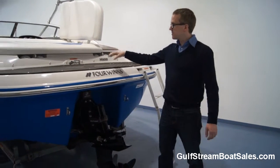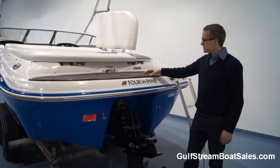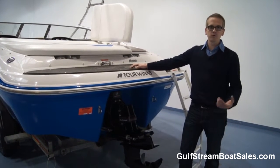On top of the platform, we've got this rubberized deck. The benefit of this is it's non-skid, but it also means you protect the fiberglass gel coat finish from damage from wakeboards or water skis or something.